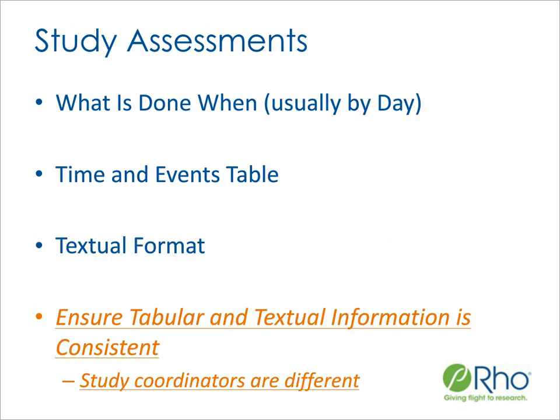Study assessments. What is done when? Typically this is done by day. Visits, people talk about visits ad nauseam in protocols. For someone reading your protocol for the first time, visit means nothing. They don't know when you're going to come in for visit 13. That's not valuable. You must have a day. You can use visit as long as it's accompanied by the day of that visit.